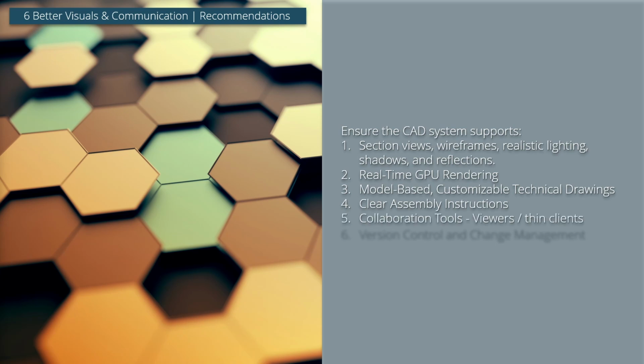Of course, CAD data in most cases is not used only by engineers. It can be used in the workshop and so on, and those people should also get reliable, updated data. For this reason, in the ideal world, you should look for a CAD system which supports viewers or thin clients that allow other participants, non-CAD users, to reach CAD data. Sometimes it's hard to make everything on the first try, so it might be a versioning question. So you should look for a system that supports version control and change management.